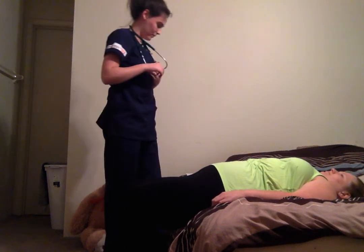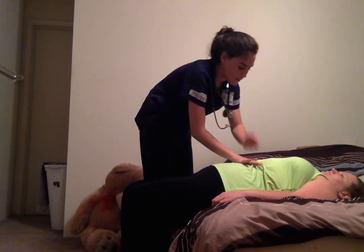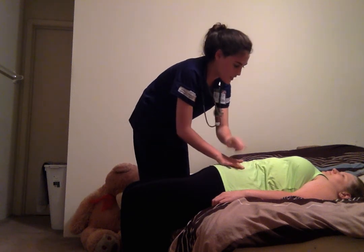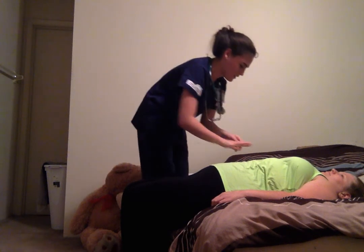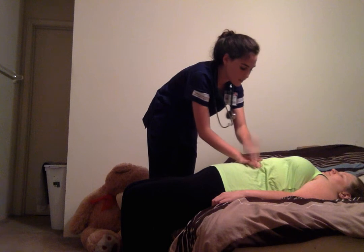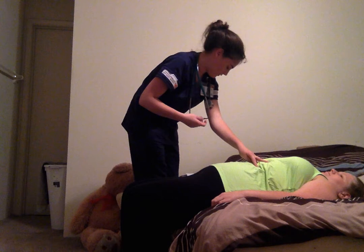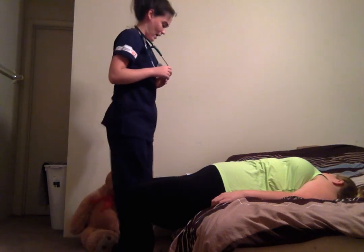Perfect. Now I'm going to check for tympany in all areas with percussion. I hear tympany. Then I'm going to do her liver border, and just going to go from the top until I hear dullness, and then go from the bottom until I hear dullness. Perfect. And that's about 7 centimeters. And that's all for the abdomen. But I'm going to have Holly sit up now.